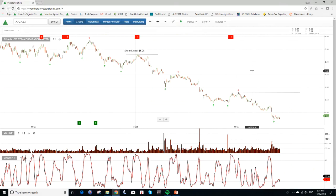I think the AT&T merger in the US that was approved by the courts this week, despite Trump's best endeavours to not allow that merger to go through, has to be seen as somewhat of a positive for Telstra. And I think in the years ahead, we're likely to see telecommunication companies merge with media as a strategy to take on the behemoths in Google, Facebook, and so on, the new media companies that are controlling content.